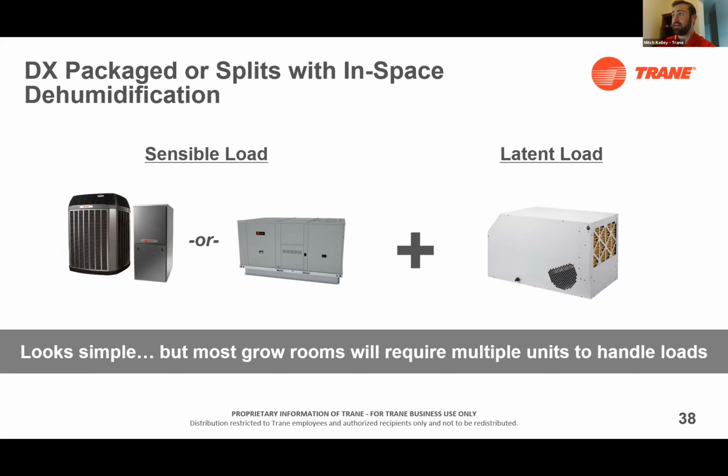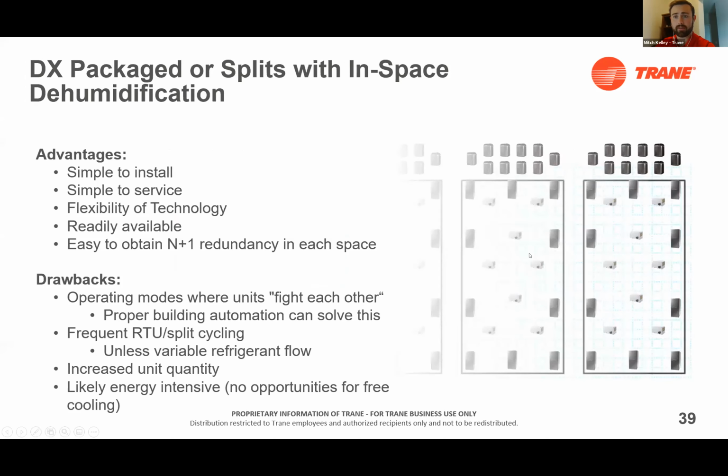You can vary the complexity of the individual components wildly. And so basically you have a DX package unit or a split system of some kind handling the sensible load. So again, that's the temperature control of that space. And then you have a series dehumidifier handling the entirety of the latent load in that space. So your advantages, it's going to be relatively simple to install.